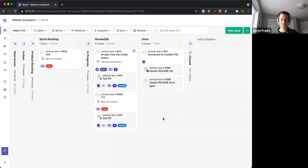Yeah, sure. So there's a couple new things that I'll show on the board here. One thing, here's an example of an issue here with multiple PRs connected. This is something that we've had for a while in the product. So you can have a couple PRs that work towards the same issue, and you can link multiple PRs to the same issue. So that's something we've had for several years now.